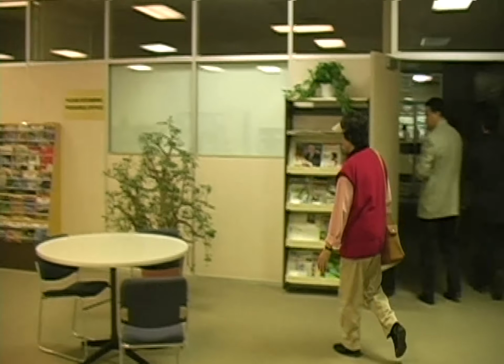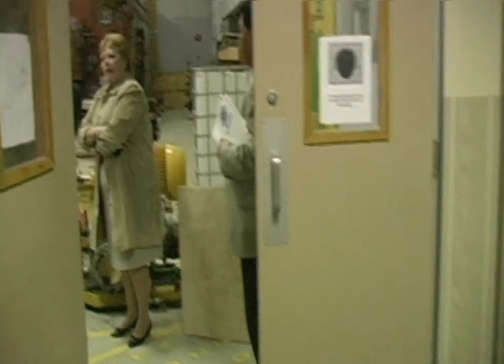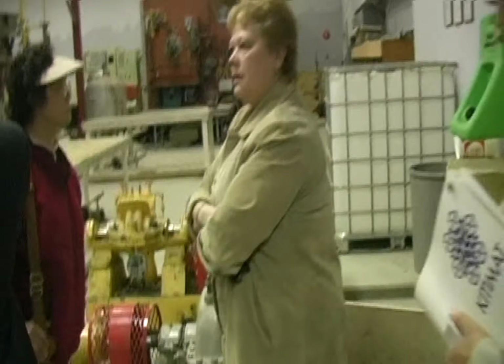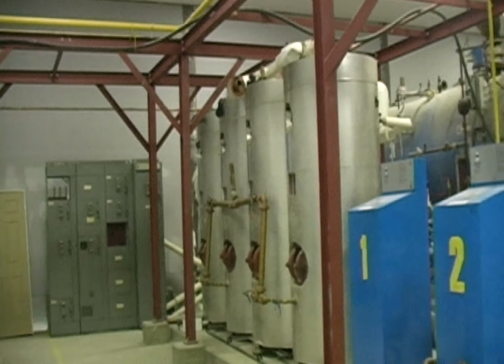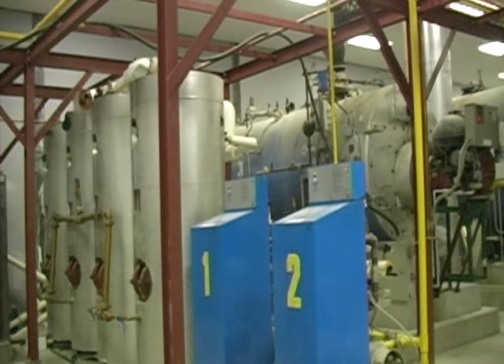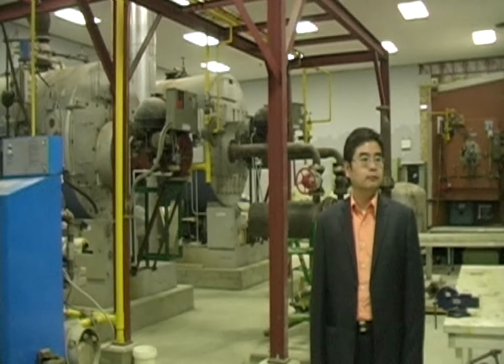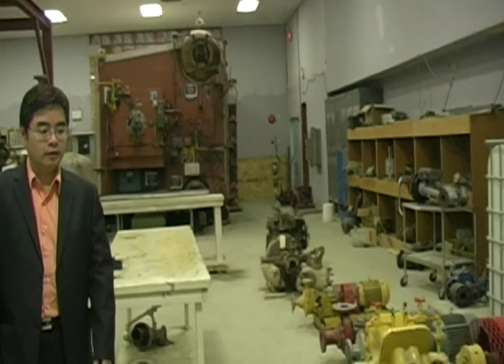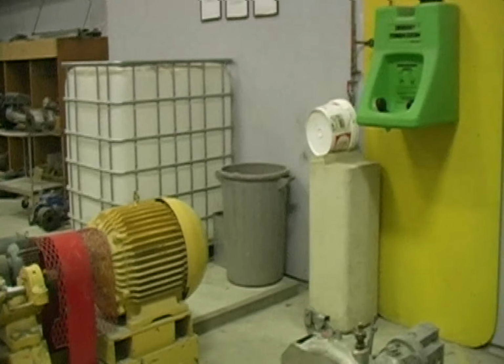Wow, this is big. Power engineer school. It takes about $420 a month to $450. Okay. This is what they learn for the power engineer course. So, a kind of a plant.